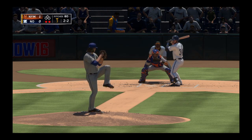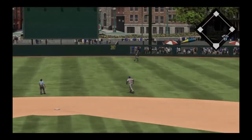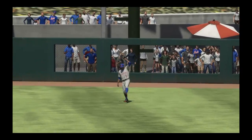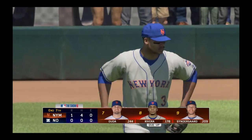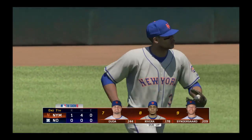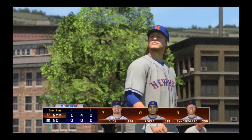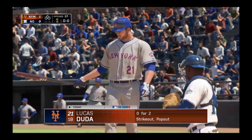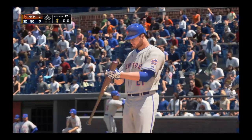They've held this lineup at bay. Pitch swung on and hit in the air. Granderson is under it. And that retires the side. Leading off the inning, Lucas Duda, as they'll look for some added insurance before the bottom half of the inning. Lucas Duda.